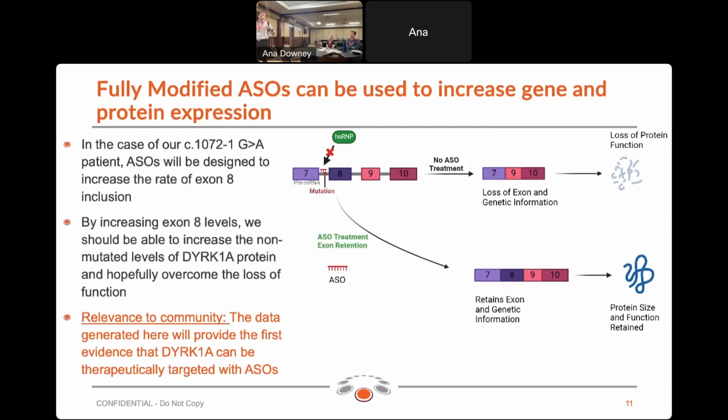Splicing is a very nuanced function in the cell. It is delicately balanced between positive and negative selection. In the case of the mutation, it just tipped that balance into the negative selection to remove that genetic information. So what we want to do is switch that selection back to a positive and try and increase the amount of exon selection, and then hopefully increase the amount of protein, the amount of function, and then hopefully overcome the mutation.